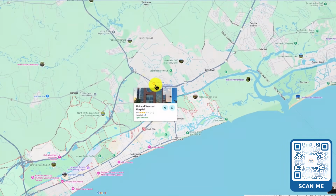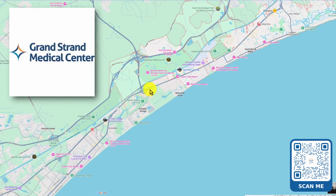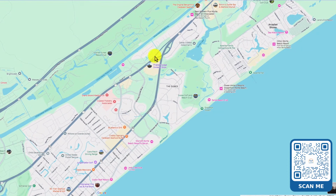And then we also have our main hospital for the area, which is going to be Grand Strand, which is going to be on the north end of the city of Myrtle Beach, down again off of 17, which is going to be right in this area here, is going to be where the hospital is.